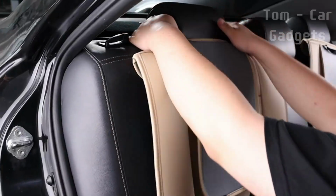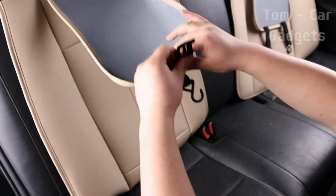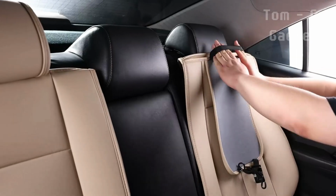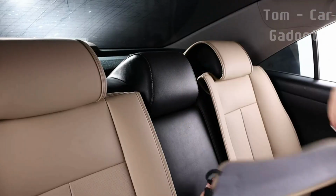These covers maintain the full functionality of your seats, including airbags, seatbelts, and adjustments. With easy installation using chuck and hook, you can quickly set them up and enjoy long-lasting protection for your car seats.